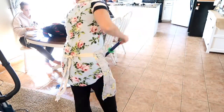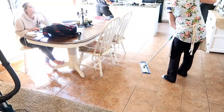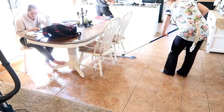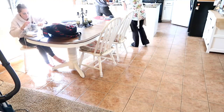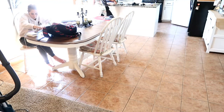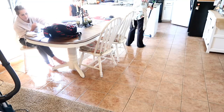Giving the kitchen a quick mop. This isn't a detailed mop, it's just, let's just get the floor a little cleaned, and it dries up super fast, so it was no big deal with people around me because that mop is amazing. The floor just dries very quickly, so I wanted to do a quick mop.